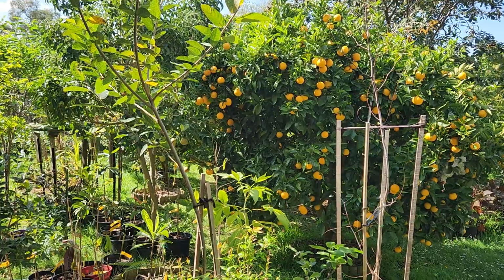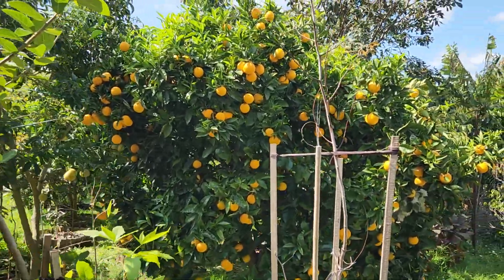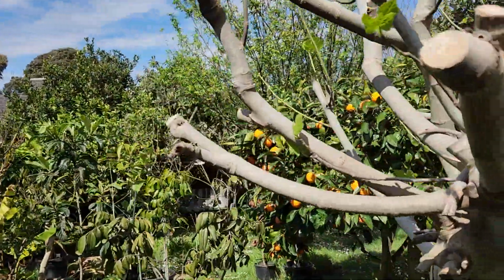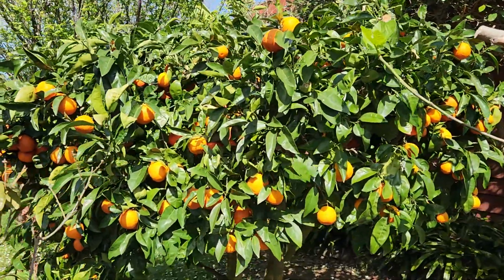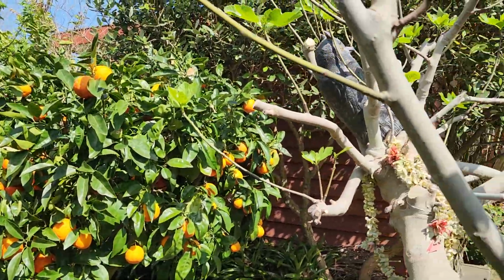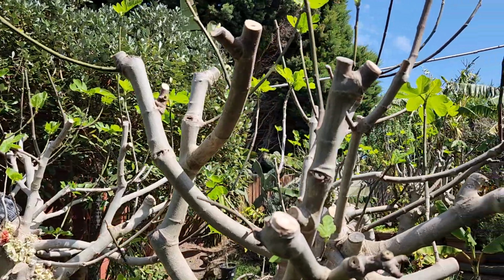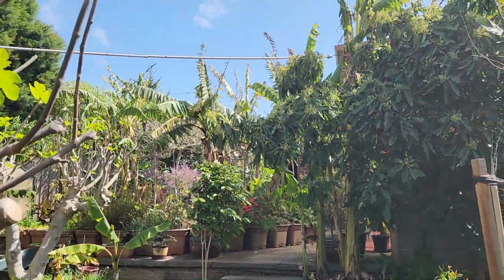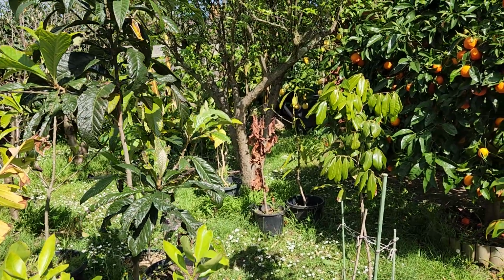So where do I begin? Wow, it's very hard. Oh, it's just overwhelming, guys. Coming back after half a year in the subtropics and tropics, and finding everything looking so good. It's not all rosy, of course.